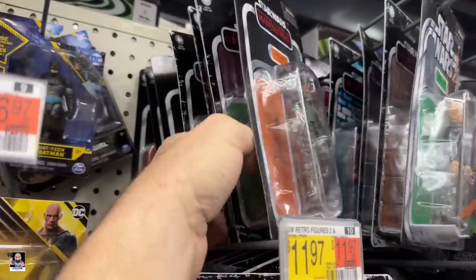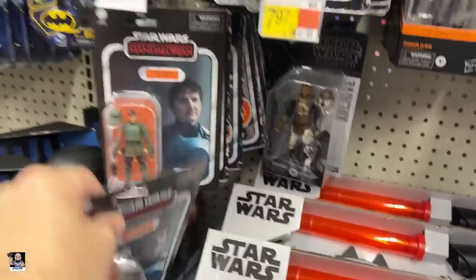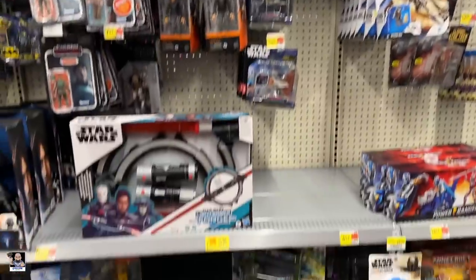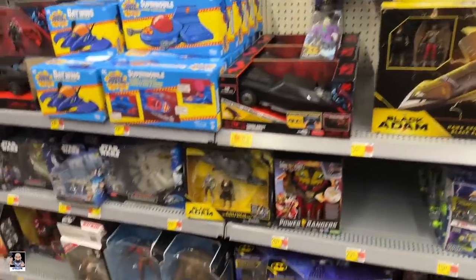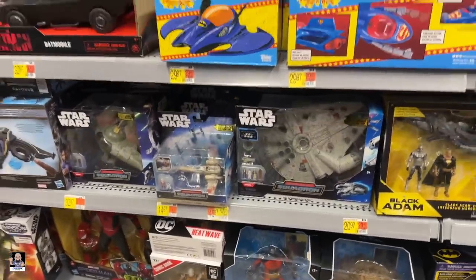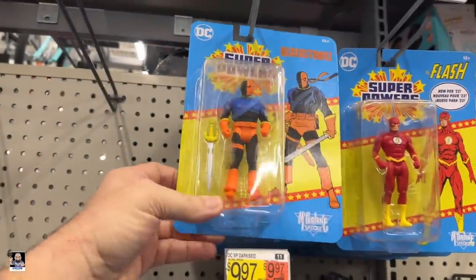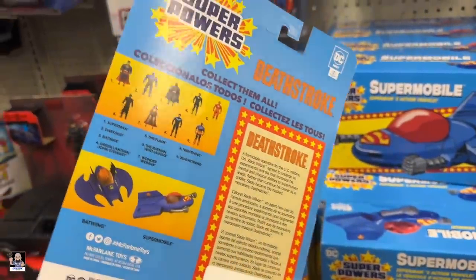That's cool to see. Like I said, this is a lot of 3 3/4. A lot. Got some more micros up there. Black Adam, of course. Ah, Clayface. Haven't seen him in a hot minute. Millennium. Batwings. Oh, this is new. Deathstroke. What?